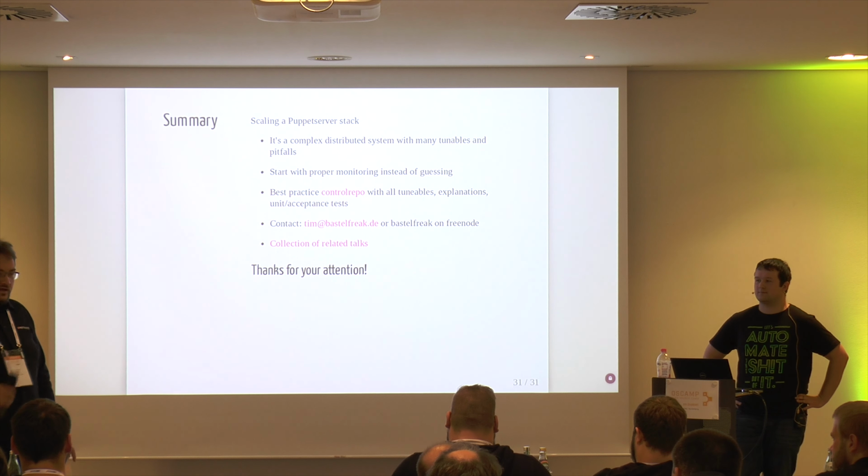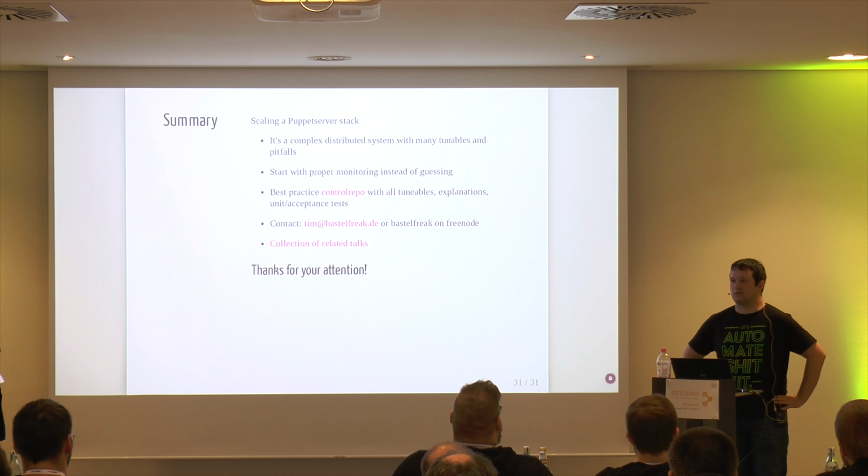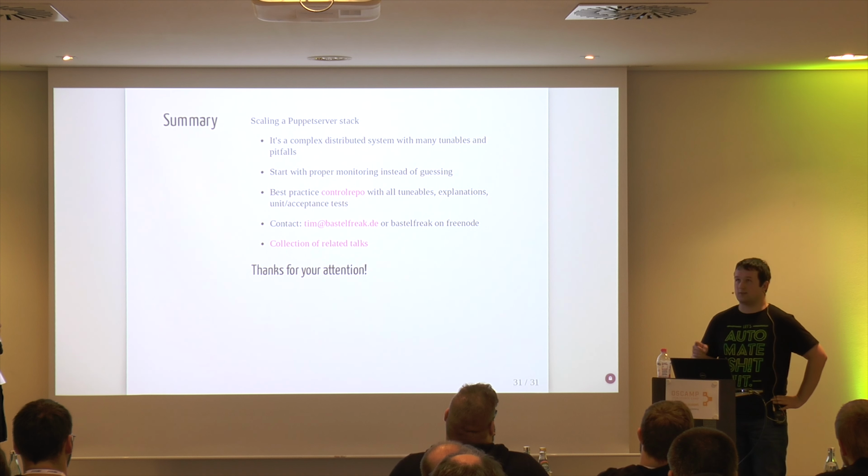What I'm interested in, how many nodes do you have running the Puppet agent on? At the moment, 3,800, I think, and they're still checking the Puppet server every 15 to 60 minutes. Okay.